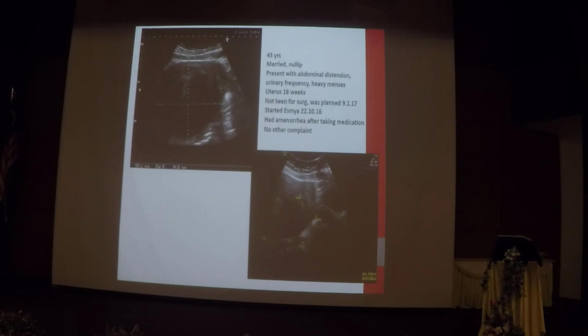So we started her on the Esmya in October 2016, and within 2 months of taking the Esmya, the size of the myoma reduces from, if you can see here, about 11 to 12 centimeters to about 6 centimeters within 2 months.